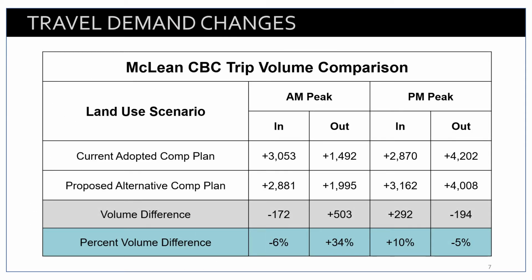The transportation analysis predicts that the proposed land use changes would produce a slight increase in rush hour trips compared to the current comprehensive plan. Consistent with the increase in residential units and decrease in commercial square footage, travel behavior would also shift to more classic commuting trips, out of the CBC in the morning and back in the evening.